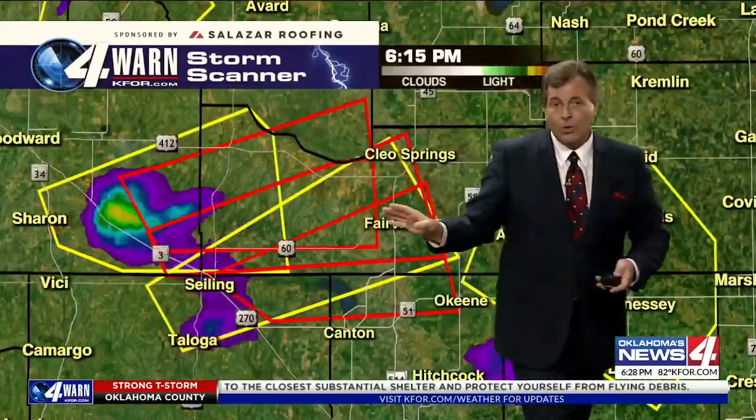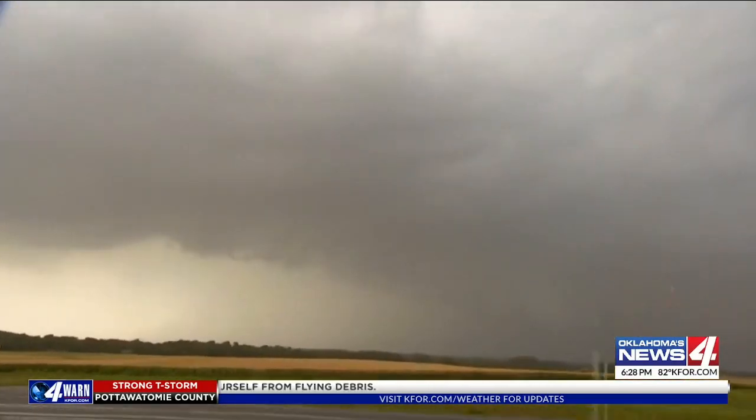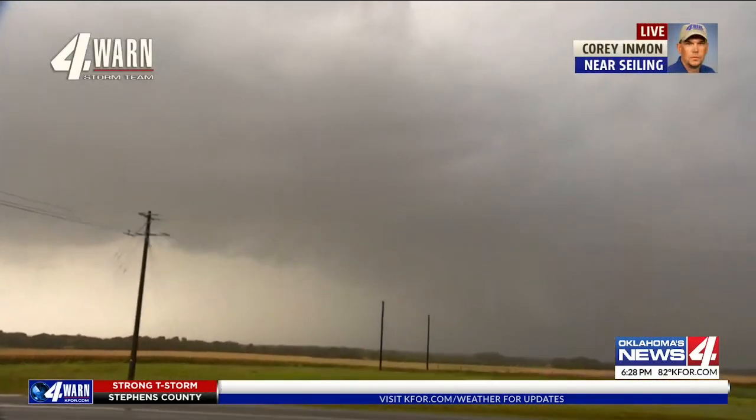Let's go back over to Corey Inman, tracking that. We showed a big rear flank downdraft with that and another big beefy wall cloud forming right now. Go, Corey.